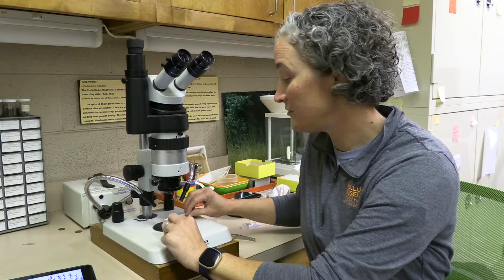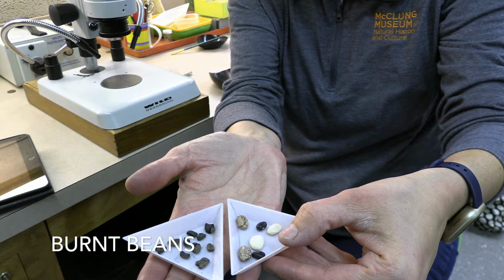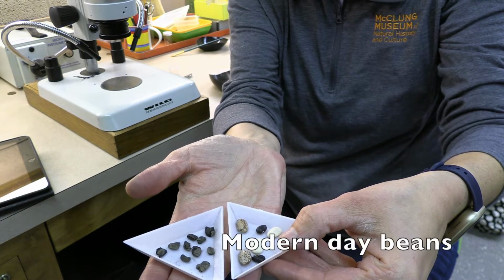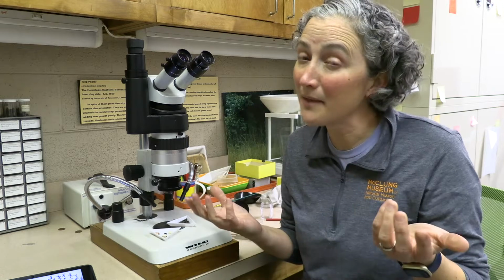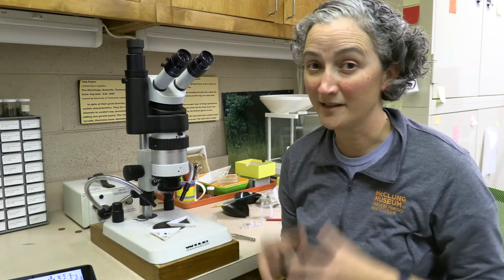So, we do not find beans very often at archaeological sites, but when we do, they're burned like these ones here, and they still keep their shape, just like the modern ones that you guys have in your packets. So they're really fun to find. But we don't find them often because people are mostly eating beans. They're not accidentally throwing them into the fire, so we don't find them very often. So when I do see them, I get really excited.